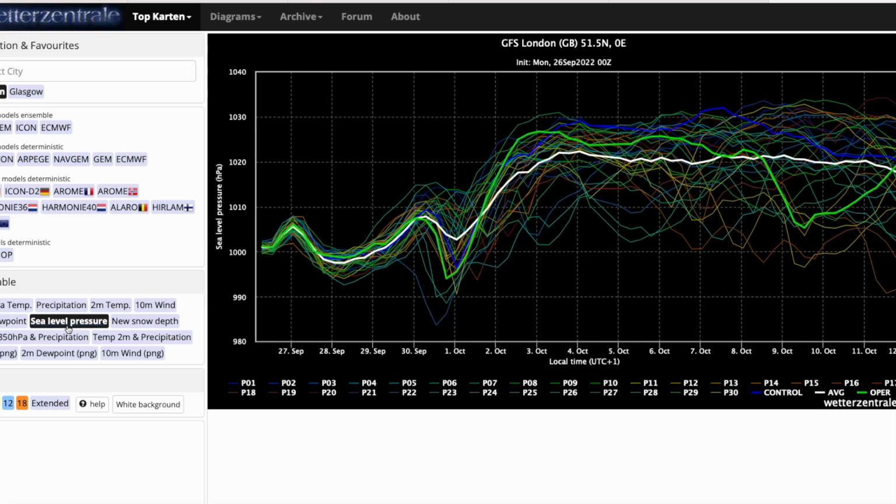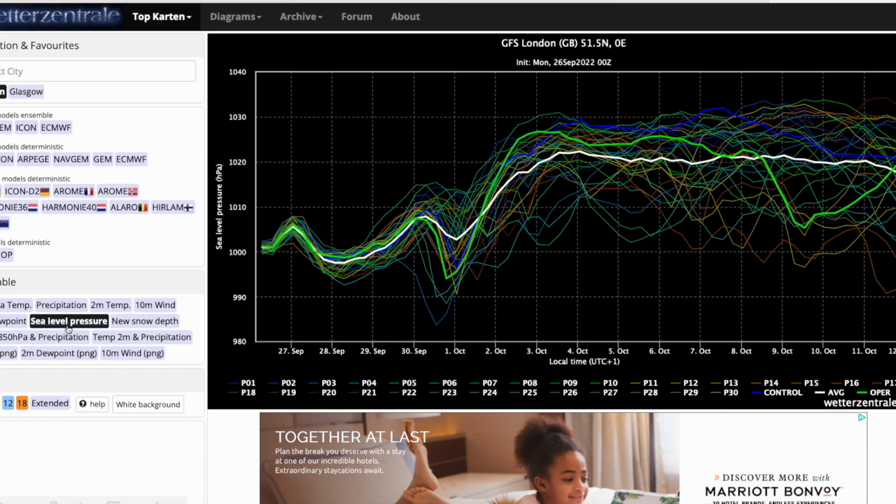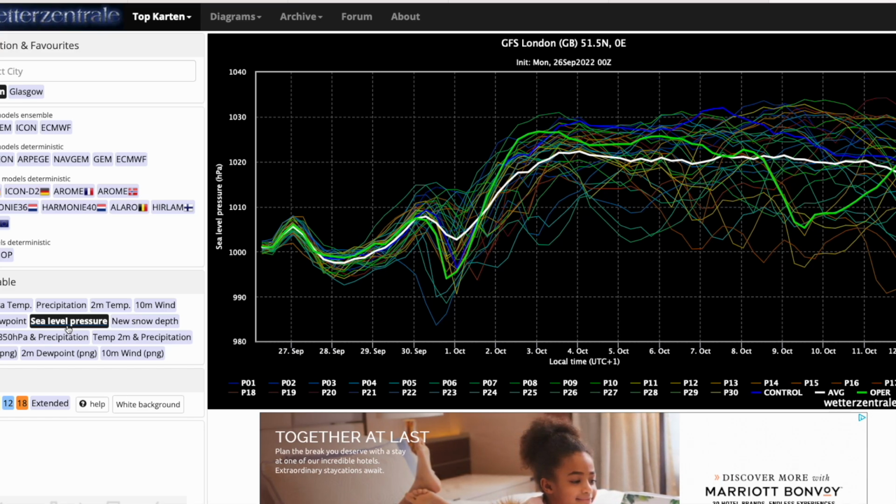And you can see on this mean sea level pressure, a big drop in pressure around the 1st, 2nd of October before it starts to rise around the 3rd or 4th, so in around 7-8 days time. So it's next Tuesday, Wednesday time potentially, we see that rise in pressure. But again, all depends on the positioning of the jet to decide what is going to happen with that.